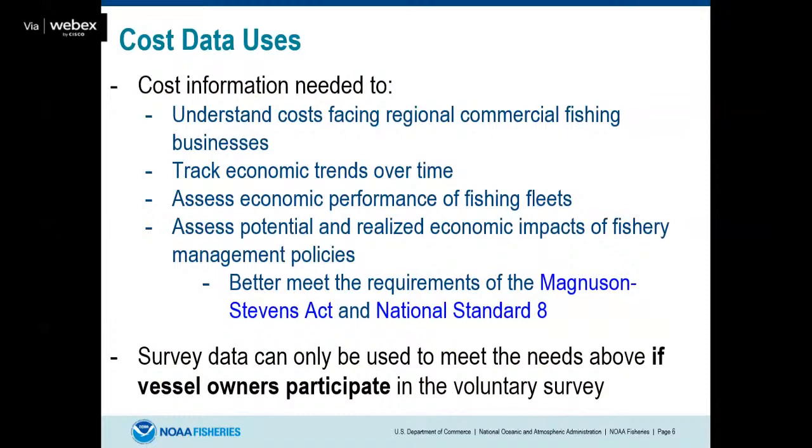This cost information is needed to understand costs facing regional commercial fishing businesses, to track economic trends over time and assess the economic performance of fishing fleets. But it's also needed to assess the potential and realized economic impacts of fishery management policies.